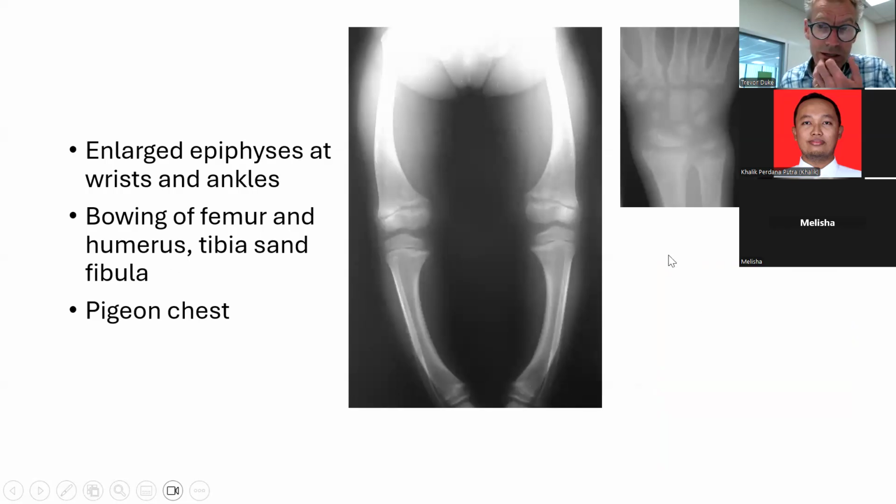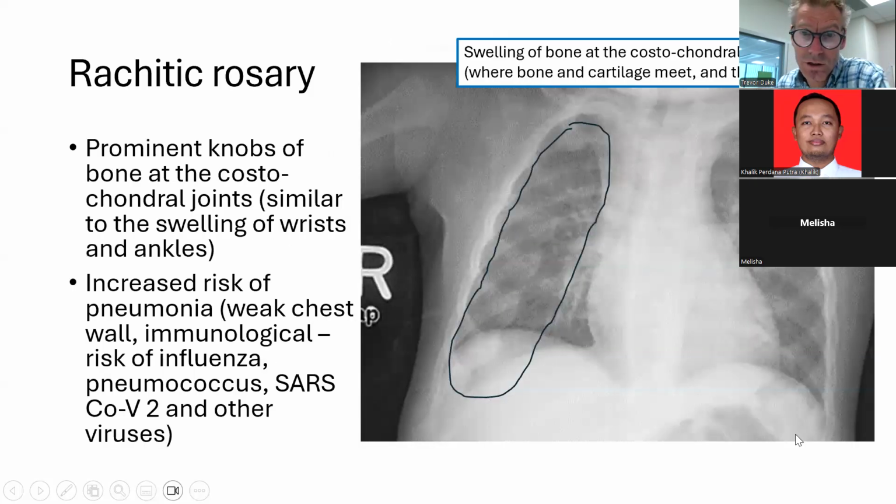These children often have, again, the splaying and the fraying of the cortex in the wrist is characteristic, not a smooth distal end of the metaphysis of the radius and ulna, because healthy bone is not being laid down. The osteoblasts are there, but the calcium and phosphate network is not there, and so the bones become frayed and the joints become swollen.